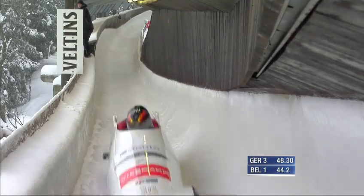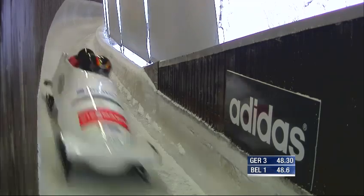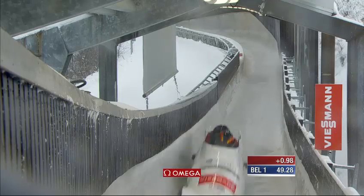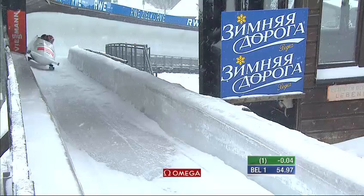100.7 kilometers an hour. He's getting close. This might push that's late. Chris Spring out of the race. No, back down to 22nd place, rattling around. Yeah, little problem on the bottom. Not going to get a second heat, I'm afraid.